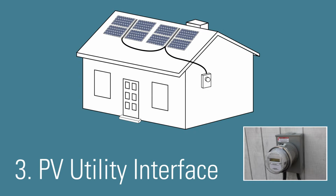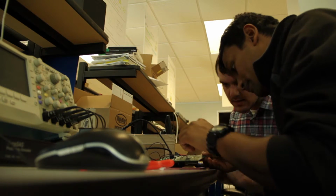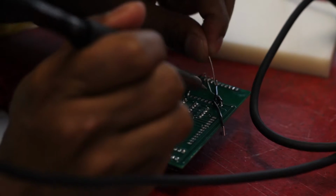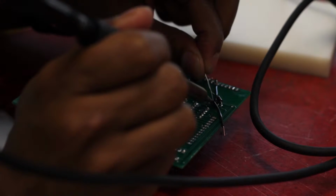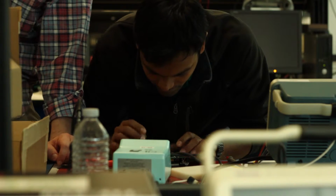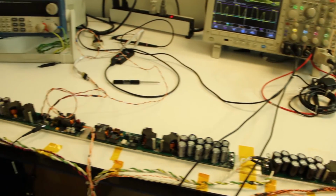The idea is that customers can go to a big box retail store, buy a plug-and-play PV system, go up on the roof, install the system, and plug it in the PUI, or the PV Utility Interface. And the goal is to produce electricity and feed it to the grid, or use it within minutes of plugging it in the PUI.